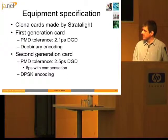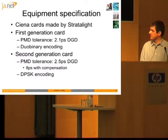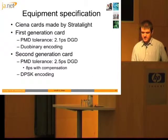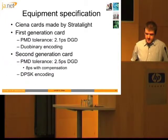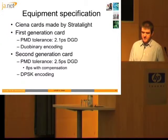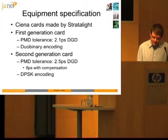Now, I'm going to talk a bit more about PMD and what that means a bit later on. But the key figures here are that the PMD tolerance, the polarization mode dispersion tolerance, was a group delay of 2.1 picoseconds for the first generation card, which used very simple duobinary encoding. Sienna had already announced a second generation card was on the way, and that used DPSK encoding, which had a slightly higher tolerance, which could be raised with compensation.